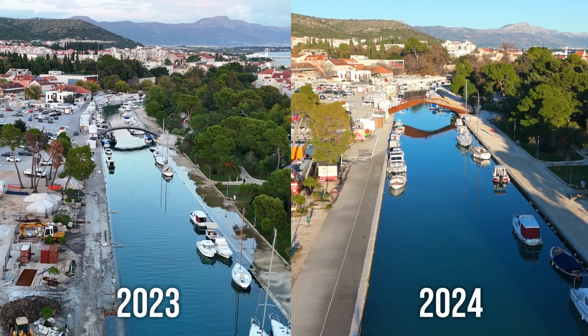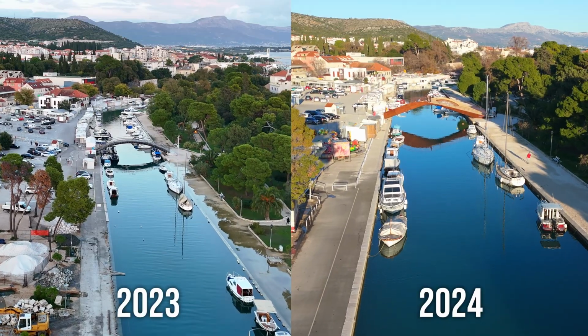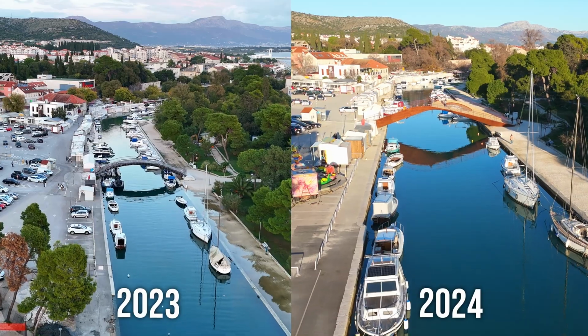For decades, the original bridge served as a vital connection, but its age and inability to handle the growing needs of the town made it clear. Trogir needed a modern upgrade.